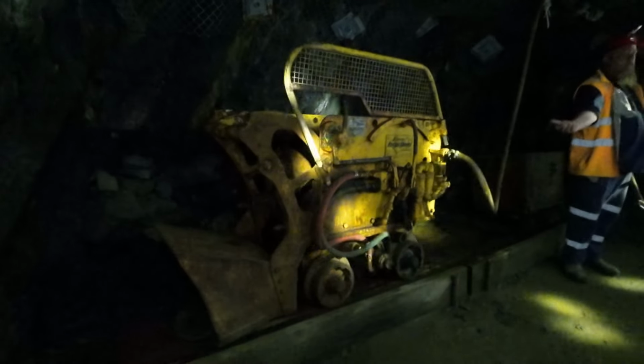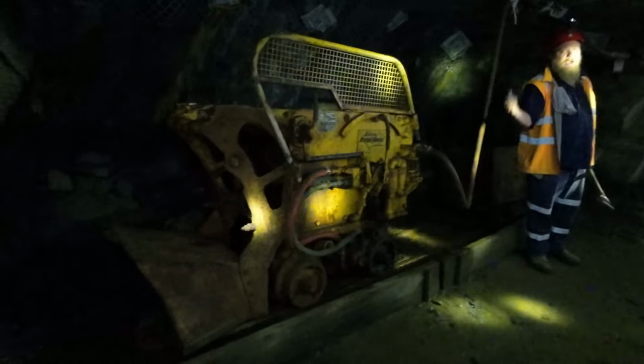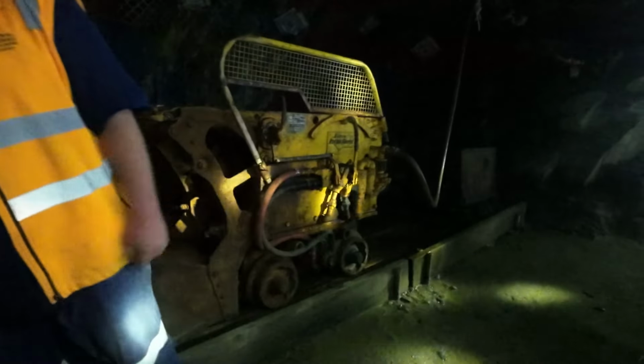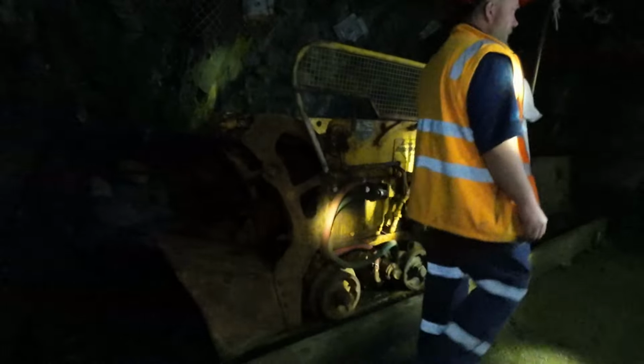The other handle controls the big bucket at the front going up and over and going down. Four full buckets into the truck behind it, push it out. Done. 1.5 minutes, done. Much quicker way of doing it, but they never used them in this mine because they were too expensive. They did it by hand here.